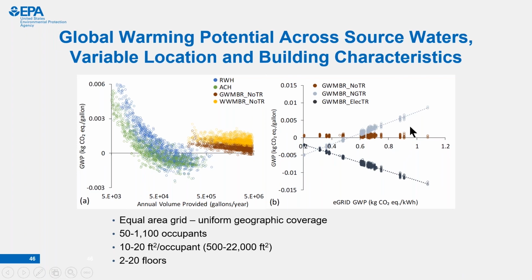And on the right side here, we explore the effects of thermal recovery in terms of different eGRID regions. You can see the effect when you recover natural gas consumption, and the effect when you recover electricity used by the hot water heater, especially in the eGRID regions that have a higher-carbon grid, you get more benefits.